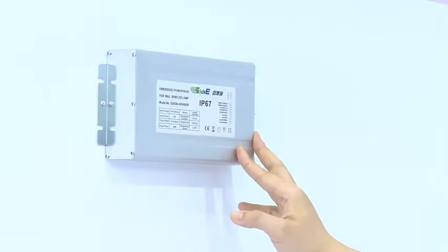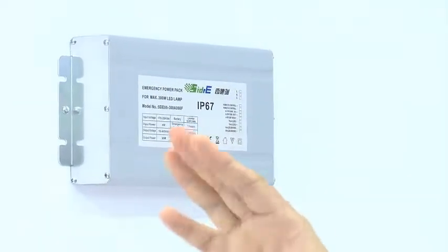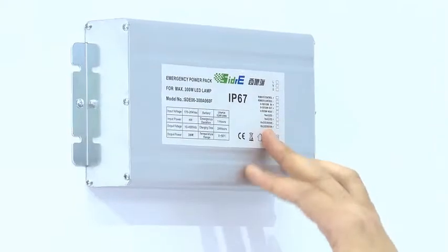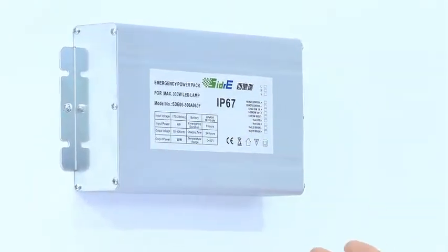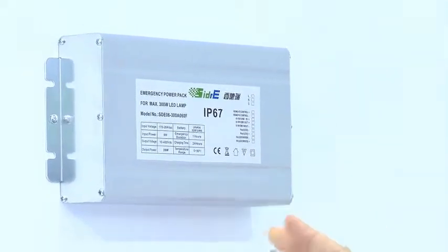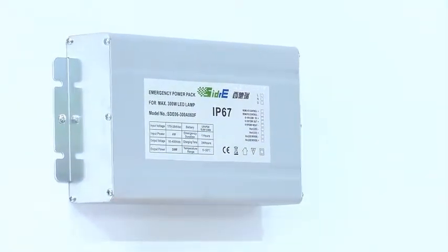Then we have our 06 model. The 06 model's wiring advantage is the same as 03 and 05. The only difference is that this one is IP67 grade. IP67, so this is for outside or outdoor installations. It also has a bigger battery, so it can have an output power of 30 watts on emergency time.